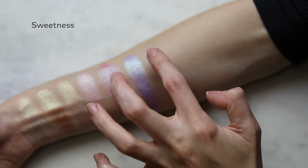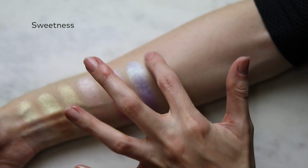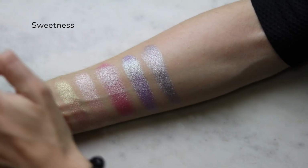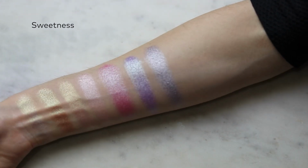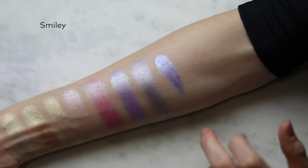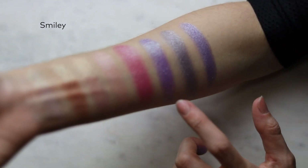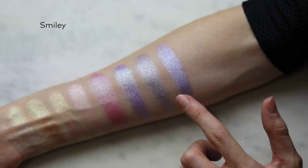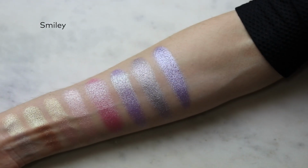This is Sweetness. It's not as shiny as the other ones, but I like the tone of it. It's like this dusty purple. This is the Smiley. Smiley is similar in tone to Moonlight Magic, but Moonlight Magic has that blue reflect, while Smiley has a more purple reflect. It's like a light purple reflect on a deeper purple base.